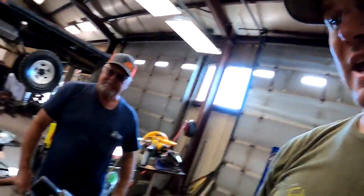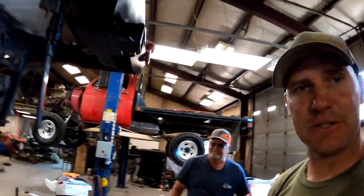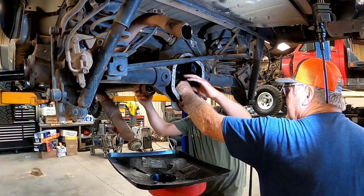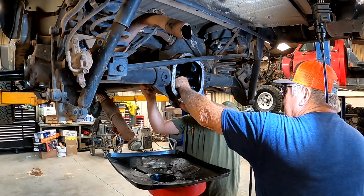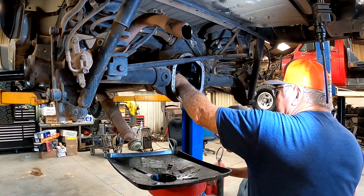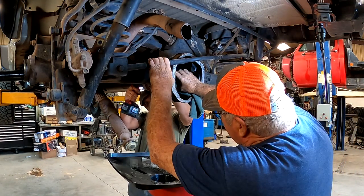All right, so we figured it out. The profile on those was too tall. So I just took a little bit of a flapper disc and sanded them off a little bit. Slides right in now. We're gonna be able to put it in no problem. All right. You push that in. There we go. Supposed to work now.